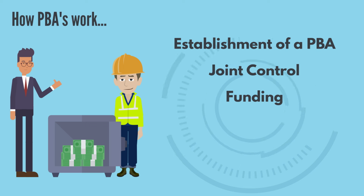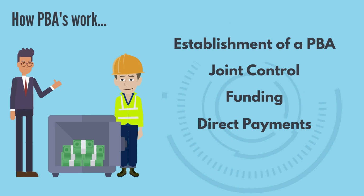The client deposits the agreed project funds into the PBA. These funds cover the entire value of the project or specific phases, ensuring that money is available when payment milestones are reached by the contractors. Payments are then made directly from the PBA to all parties involved in the project, including the main contractor, subcontractors, and suppliers. This direct payment system bypasses the traditional tiered payment structure, reducing the risk of delayed or non-payments.